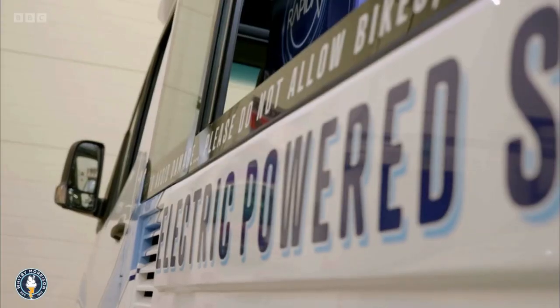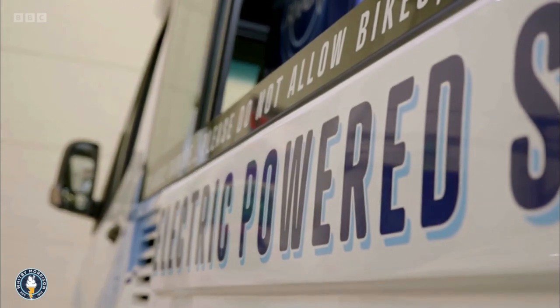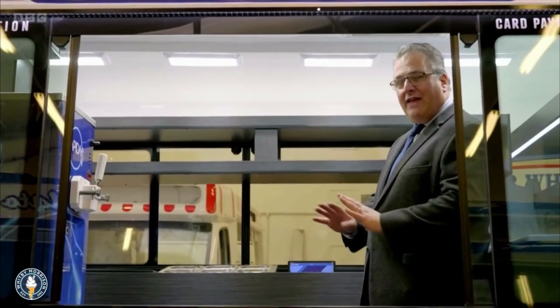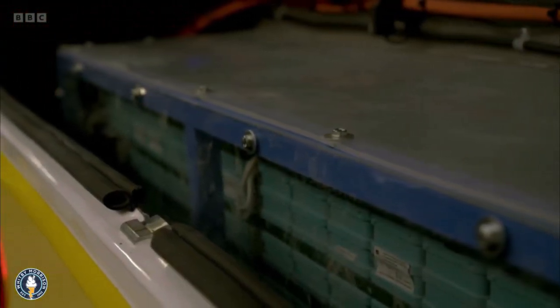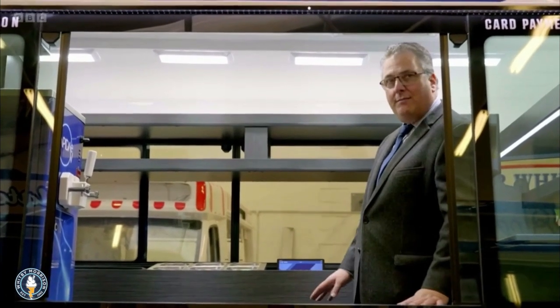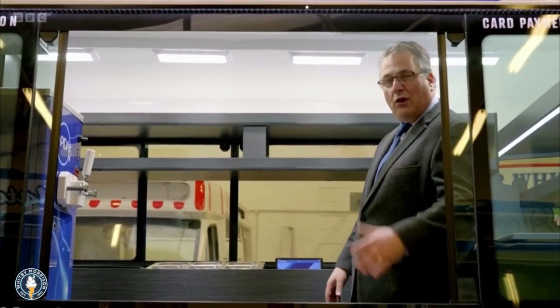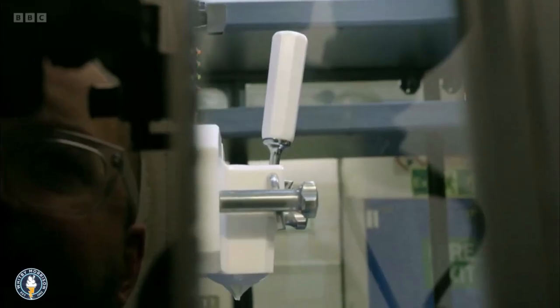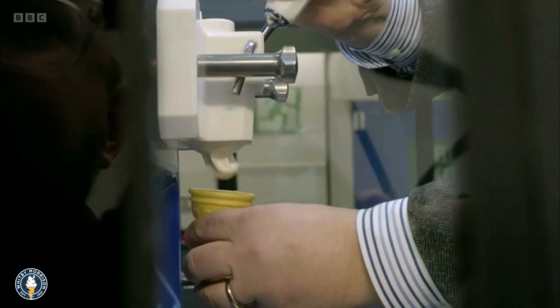This is the very latest, recently launched e-power van. So as the name suggests, everything works directly from the e-power pack that is stored in the boot and therefore delivers soft ice cream through the batteries, through the solar panels, but most importantly, with zero emissions. It's the bee's knees of ice cream vans.